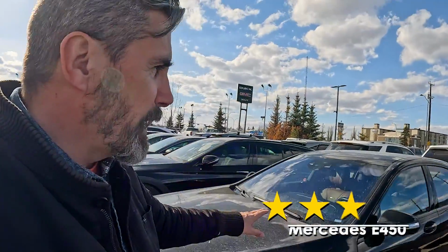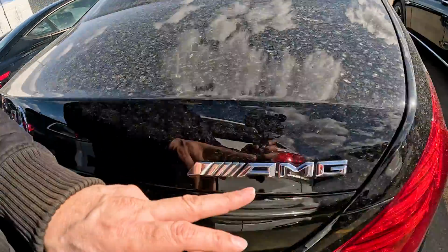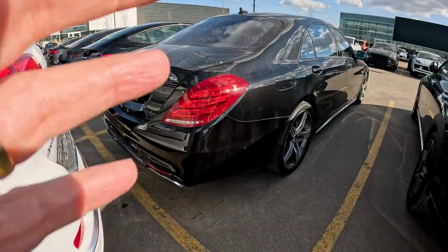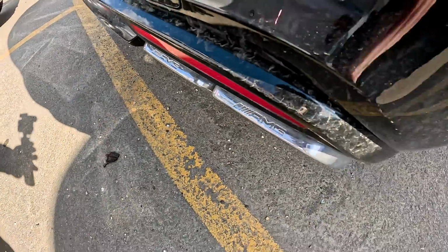Here's another Mercedes-Benz. This is an S-Class right here. Twin turbo V8. Can't really go wrong there. This is the S63 AMG model, so that means this is Big Daddy. Big power, big performance, big style. But it also means big dollars. Beautiful AMG detailing on the tips like that.